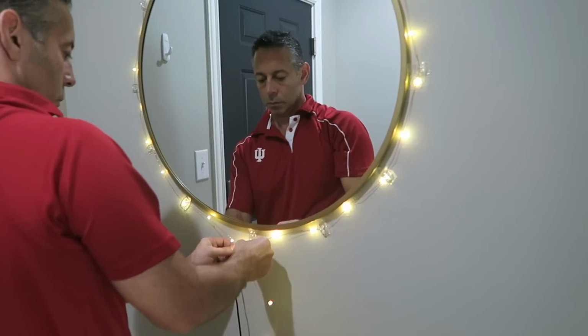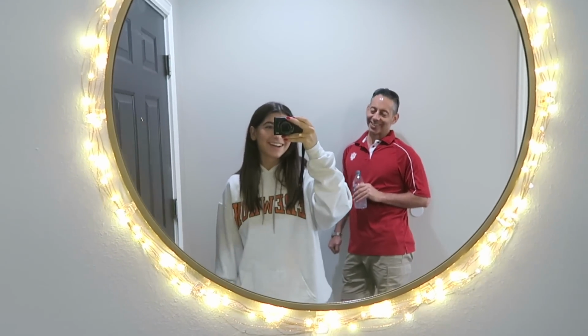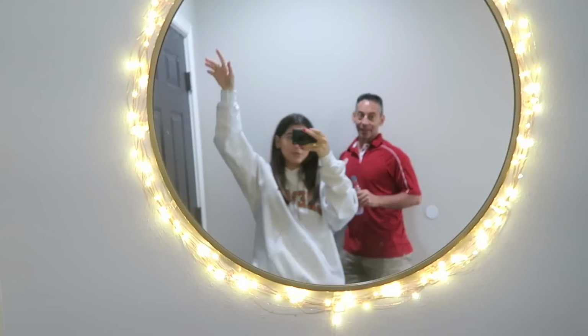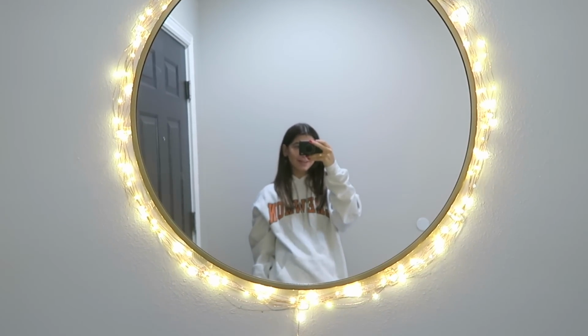Okay, so now we're setting up the twinkly lights around the mirror. I think it's gonna look really cute. And this is what the mirror looks like. I think it looks so good. Hey, who's that? I think we need something behind here, so when we take a picture here, maybe like a painting or something. I don't know. Actually, I think it'd be better without anything.